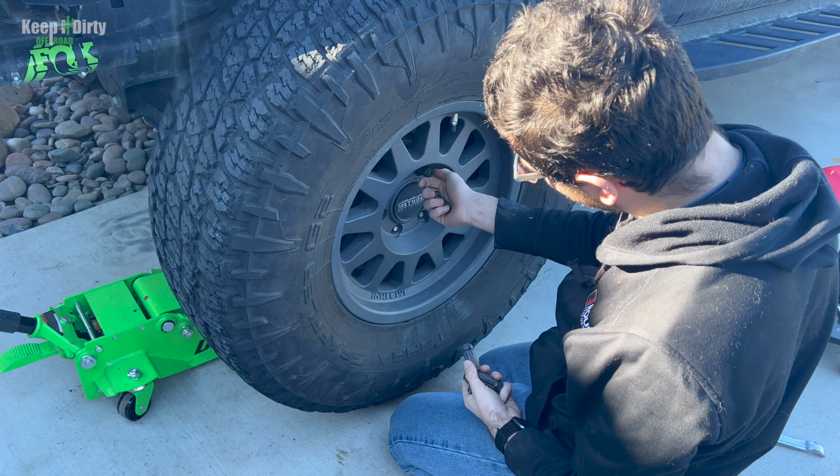Where are the bolts? And it's not the hub. Why are the bolts over there? Oh, shot floor twice. Oh my God.